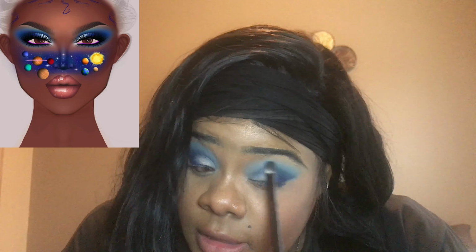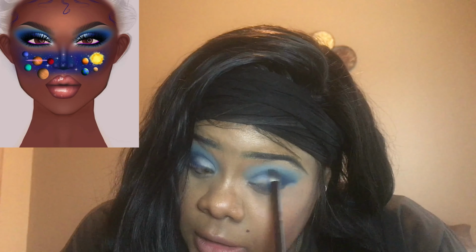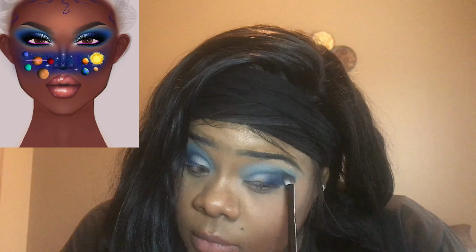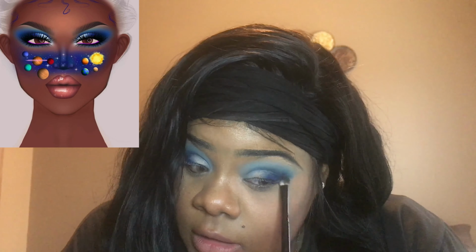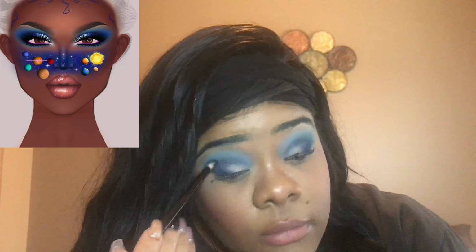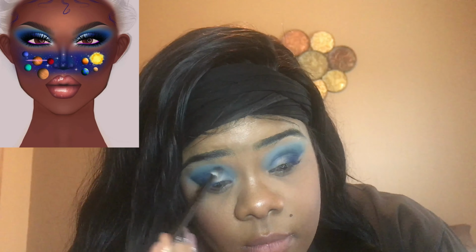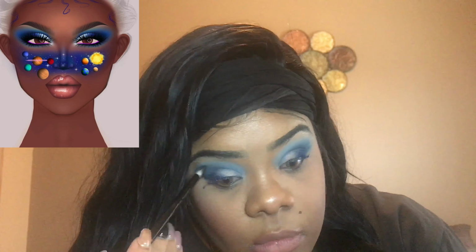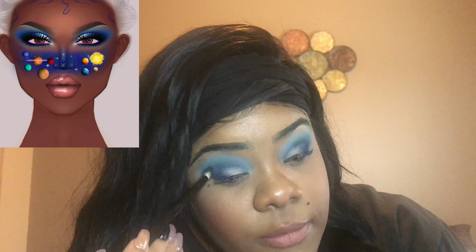The blending process takes a long time. But like, you see how the left eye looks so much better than the right eye? This is crazy. I hate it so much. And I make the ugliest faces when I'm blending stuff out.